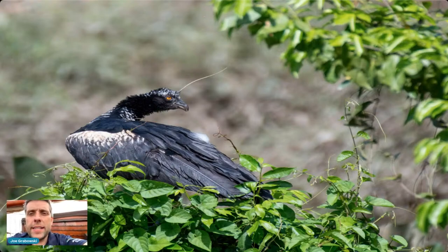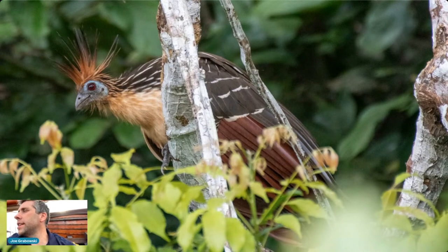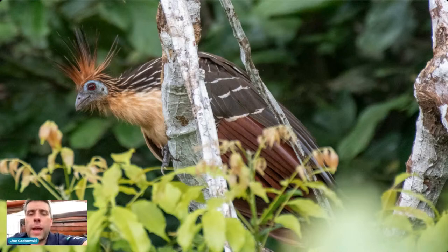So some of the wildlife, this is a horned screamer. I did not know birds could have horns, but here you go. This is the unicorn of the bird world, the horned screamer. Next, we've got the hoatzin. These are prehistoric, primitive birds. So this bird has four stomachs like a cow. It eats plants, leaves. And when they're young, they have little claws on their wings. So if they fall out of the nest, they can use those little claws to crawl back up into their nest.